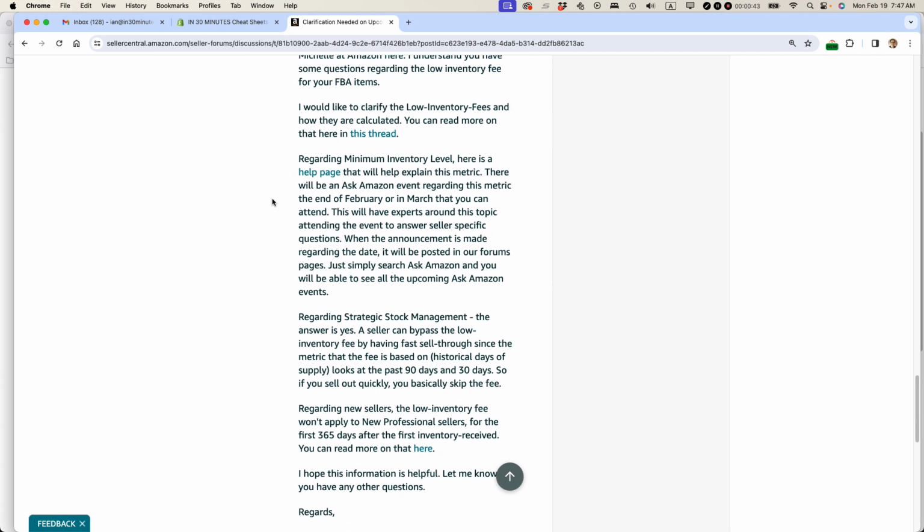So basically, the important thing to note here is a seller can bypass the low inventory fee by having fast sell-through, since the metric that the fee is based on, historical days of supply, looks at the past 90 days and 30 days. So if you sell out quickly, you basically skip the fee.